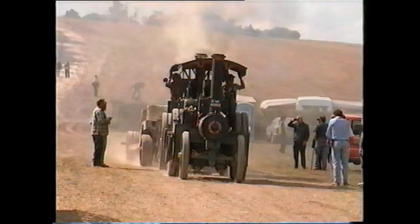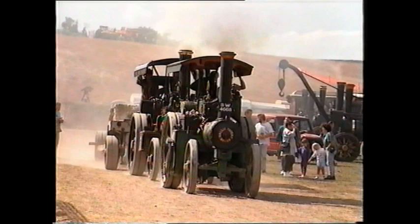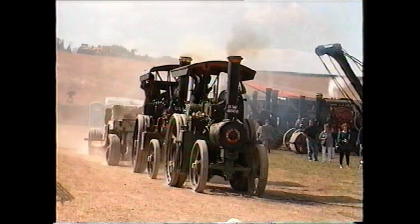Steam tractors also provided pulling power in the heavy haulage section. Here, a 4 nominal horsepower Wallace & Stevens compound from 1920 is teamed up with a 1917 Fowler Tiger tractor to haul the load of stone.